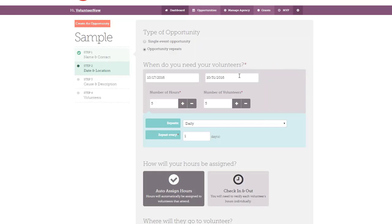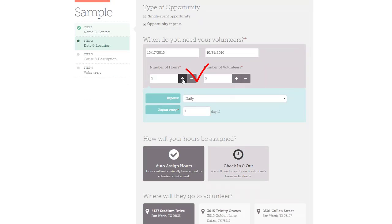We recommend that you keep it in shorter increments because it makes your volunteers easier to manage. It makes it easier for you to control and see what's going on with your volunteers. The number of hours, what is a shift for the volunteers? Let's say it's 3 hours. How many volunteers do you need? Well, I need 10 volunteers, or I need 1, or I need 250.